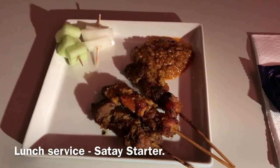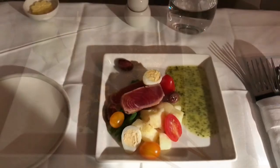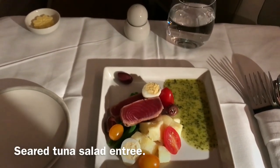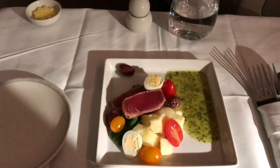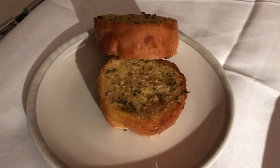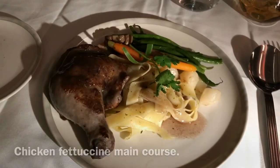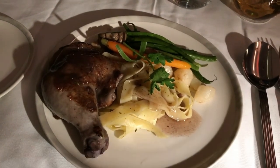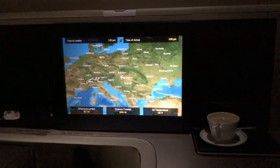Then during the flight there's a lunch service, so they start with a satay and then move on to a seared tuna entree. And then some garlic bread, which of course I can never say no to. They also had other types of bread. And then the mains, they didn't have the first choice that I wanted, the beef available, so I went with the chicken, and unfortunately it was a little bit fatty, but it didn't taste too bad.